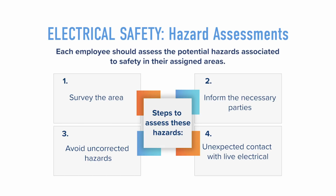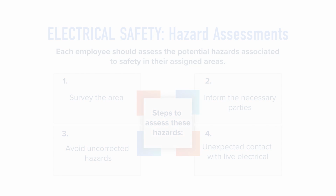It is important that all team members understand how to recognize electrical hazards and know how to report them to PSSI management. Like any hazard, once reported, PSSI management must provide a safe workaround and follow up with our client until the hazard is fixed or eliminated.